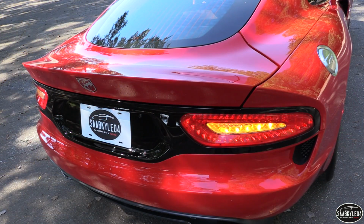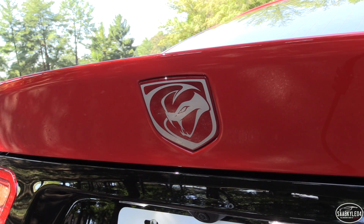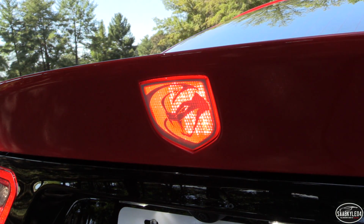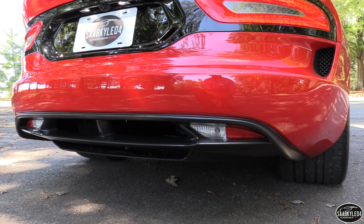The rear deck lid sweeps up at its trailing edge to form a sculpted spoiler, while a third brake light is incorporated within the striker emblem. Underneath, a prominent rear diffuser optimizes downforce while minimizing drag.